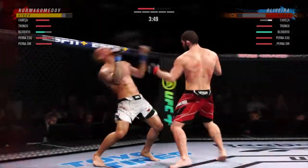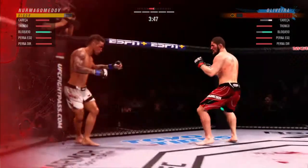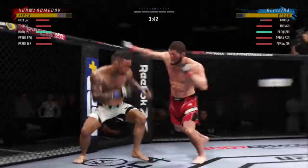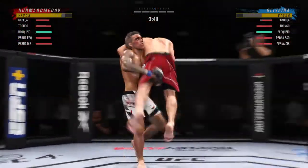It's hard to recall time. Inside, he's hurt now. He turned his entire body into that uppercut, and it landed exactly as he was hoping for. Look at how fast.